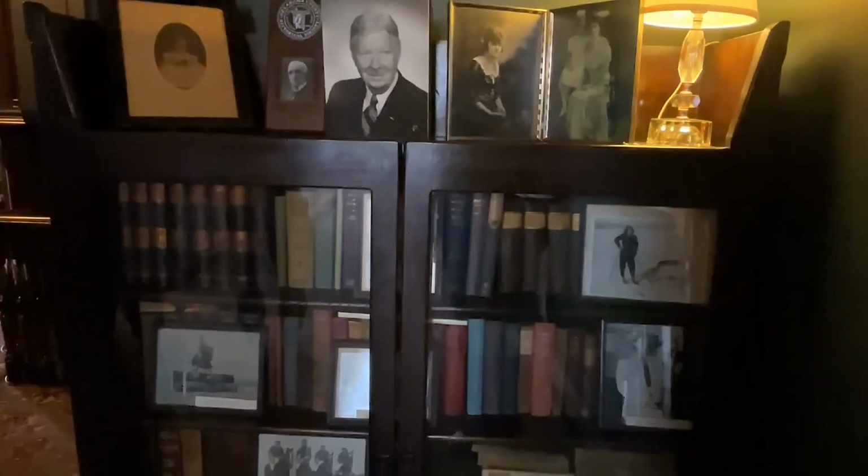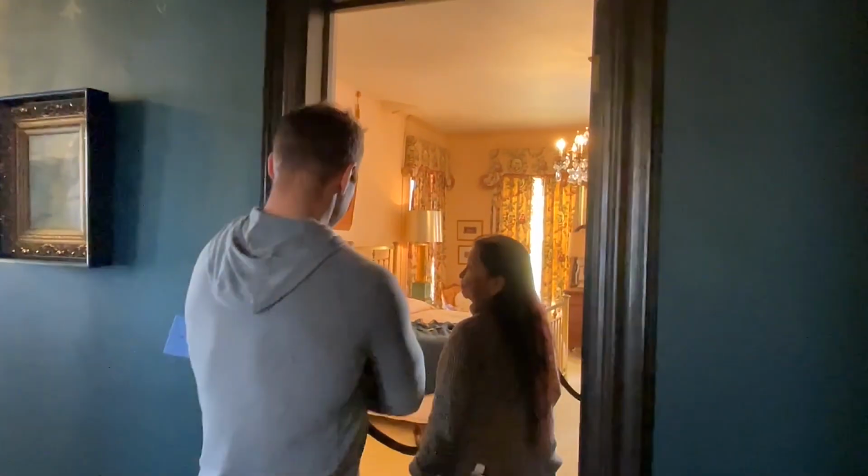But the books are pretty interesting. Like I said, most of them are all original. A lot of them are school books. Even her baby book is still here in the house. But check out this room. It reminds me of I Love Lucy.